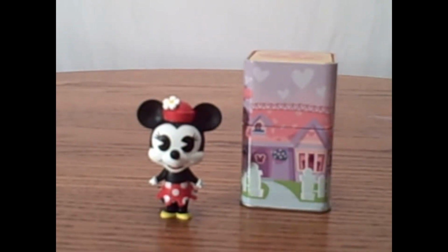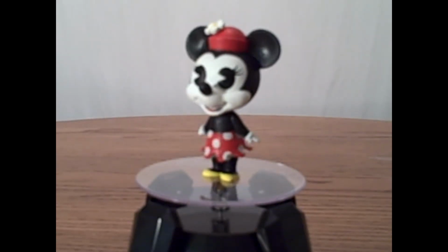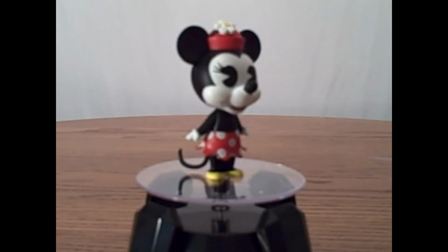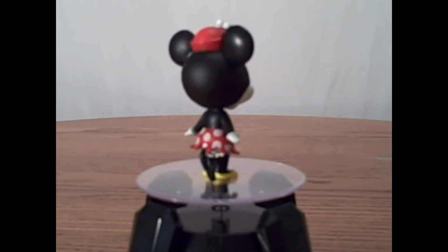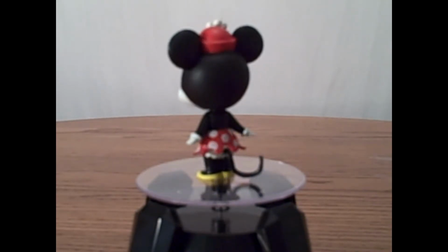And then, of course, there's the Mystery Minnie herself. So, for the most part, I think she's really cute. They did a really great job with the mold. I only see one paint problem for the whole thing, and it's a little red line above her right eye. But other than that, they did a great job with the painting.